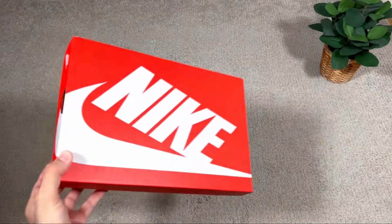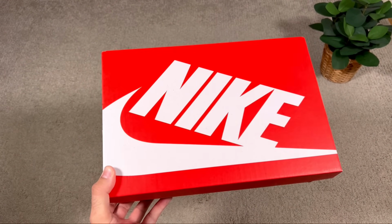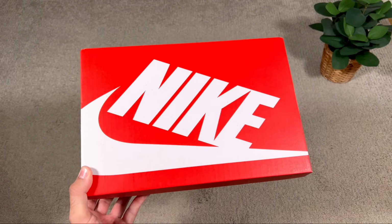In today's video guys, we're going to have a look at a pair of shoes which is actually making a comeback since its official release in the early 2000s. So let's go ahead and take them out of the box, which as you can see will come in one of the regular boxes in this red color, which will just have this big Nike lettering and the Nike swoosh in this white color here on top. So let's go ahead and take them out guys.